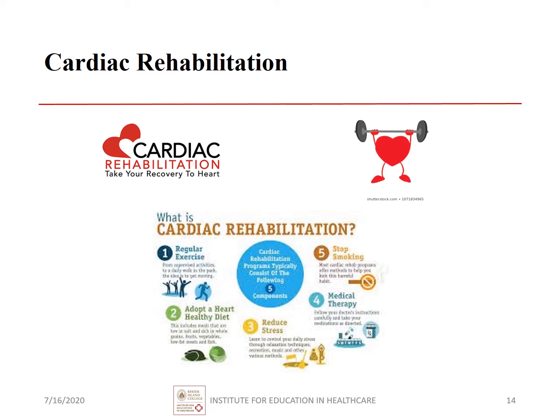Other things that someone who's had a heart attack may need to ask their doctor about is when it is safe to go back to everyday activities, including work, travel, exercise, and sex.